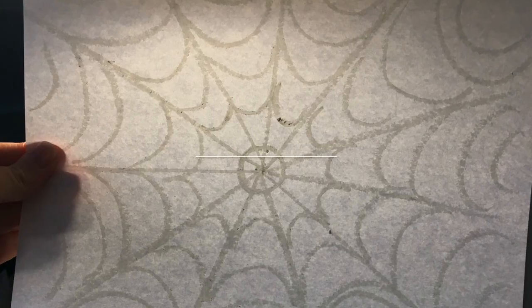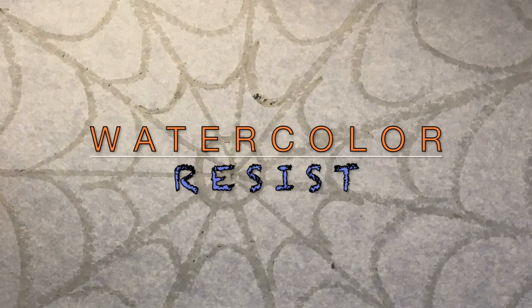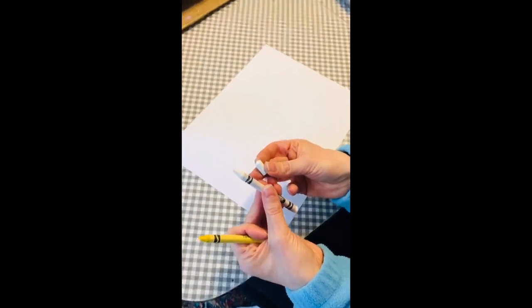For a watercolor resist, you're going to need your white crayon or white oil pastel for your drawing. I'm going to use a yellow here so that you can see it because I'm using white paper.